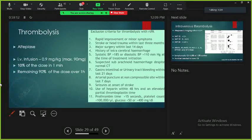So we can give thrombolysis to all the patients. Usually, patients should come within 5.5 hours, and then we look for the exclusion criteria. So these are the exclusion criteria from the SLMA guidelines, but some of the exclusion criteria are now taken as relative contraindications as well. So the usual dosing is it is given as an IV infusion, 0.9 milligrams a kilogram, and the maximum dose would be 90 milligrams. So 10% of the dose is given as a bolus in the first minute, and the remaining 90% is given as an infusion over the remaining 59 minutes.